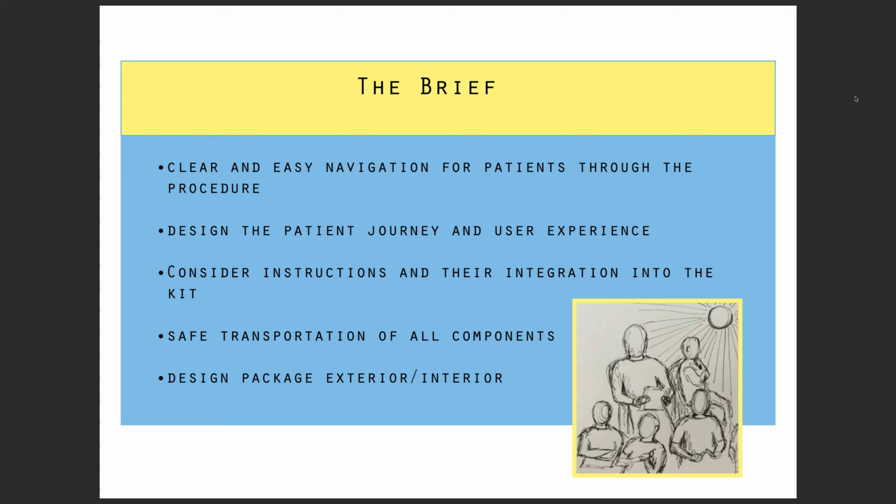So initially, obviously, if we're aiming this towards more of an older audience, we want a clear and easy navigation for them as they go through the box and the instructions that they have to follow.